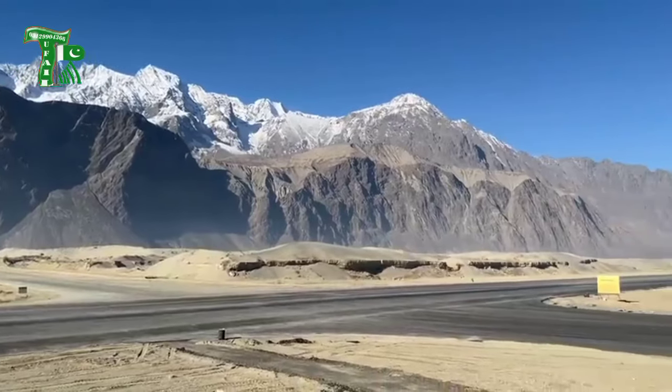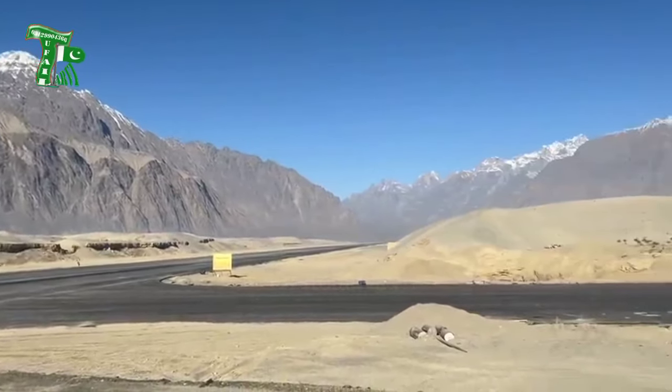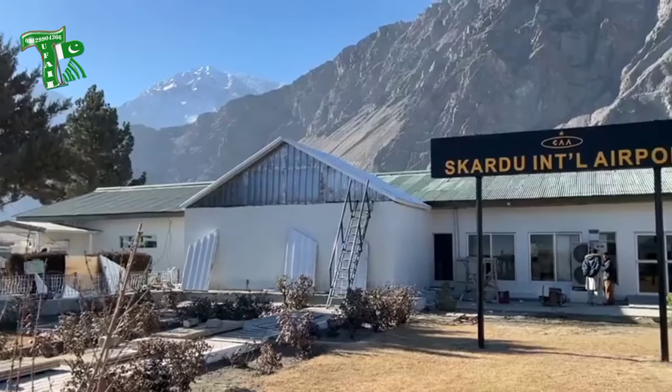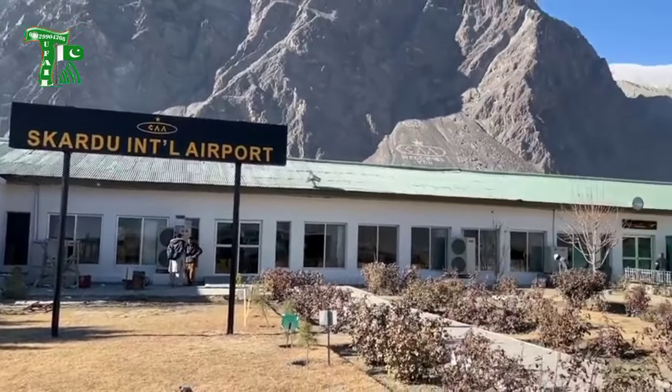One is near the terminal building, and the second is where you just landed. And the third one is under construction. So you'll become an international airport soon, Inshallah, right? Inshallah. From 2nd December, we can become an international airport.